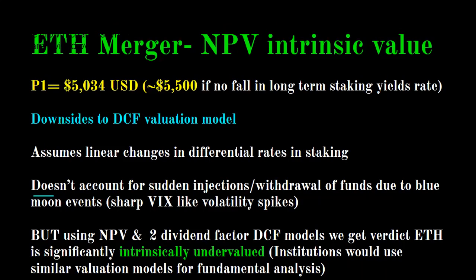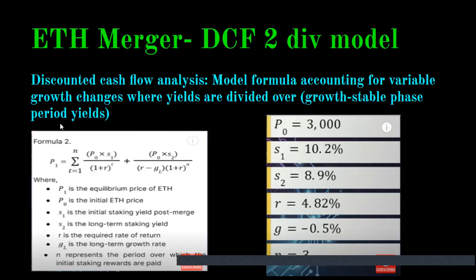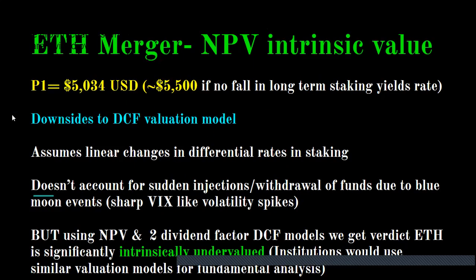Based on those calculations, we input them into that complicated formula, and on the slide here we get an approximate estimate price of ETH at just over 5,000 US dollars, and anything from about 5 to 5.5K intrinsic value if there's no fall in long-term staking yield rates.